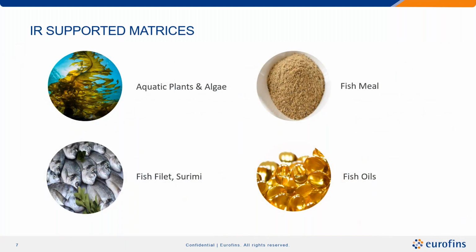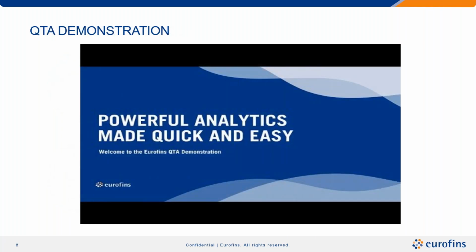Eurofins QTA solutions can be applied to a variety of marine products, including but not limited to seafood and aquaculture. Within those categories, we look at solutions for both marine products and byproducts of production. When the light source from the spectrometer is absorbed or reflected, we are able to qualify and quantify certain traits or characteristics about a sample type. Common sample types that utilize the benefits of IR include aquatic plants and algae, fish fillets, surimi, minced fish, fish meal, and fish oils.